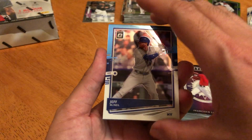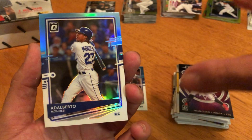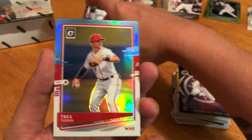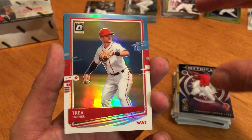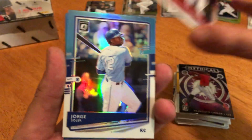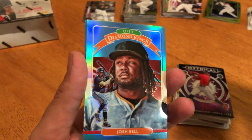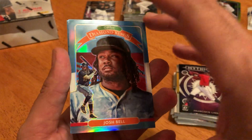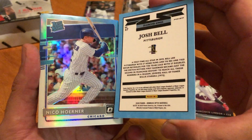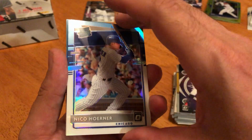Jeff McNeil of the Yankees. So here's the bonus pack. Here's the blue parallels. Alberto Mondesi. Trey Turner of the Nationals. This is good. This guy's a great player. I'm glad I found this one. Jorge Soler of the Kansas City. We got Josh Bell, the Pittsburgh Pirates. I think these are the blue refractors. Number 27. Nico Hoerner, rated rookie.